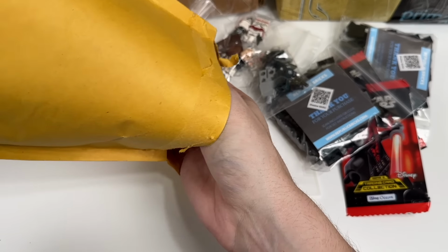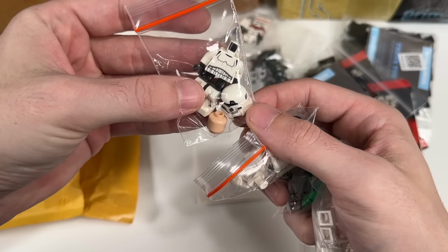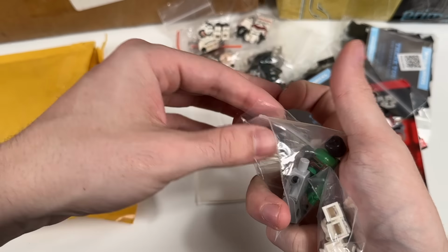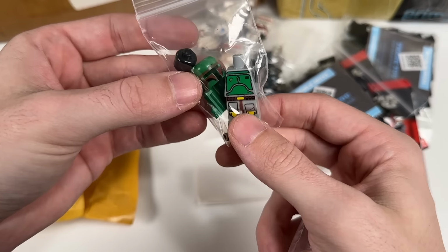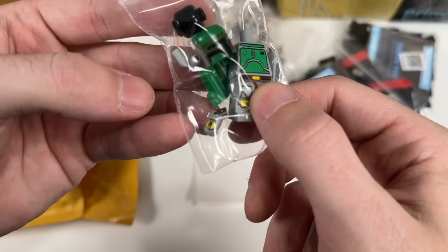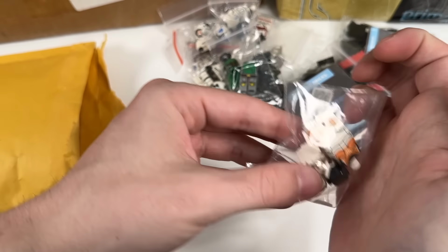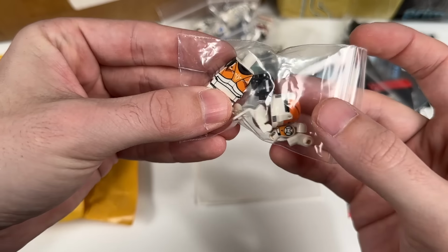Oh, we have a lot more in here. Okay, more custom figures. Custom, oh, not custom Stormtrooper. Regular Stormtrooper. Regular Stormtrooper. Custom, I don't know, something. Custom Cloud City Boba Fett. That's pretty spot on looking. Definitely UV printed, not the same LEGO process. And then Scorch, maybe? I'm not really sure which one is which, but one of the Delta Squad.